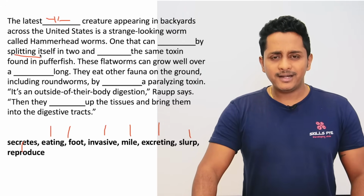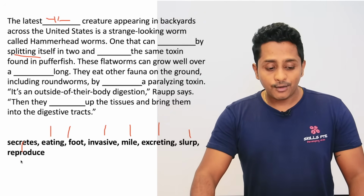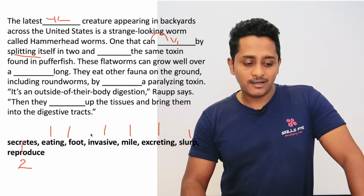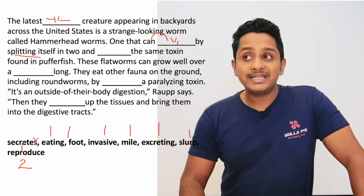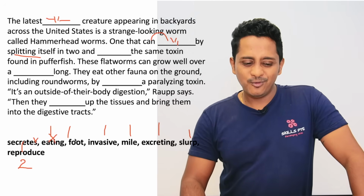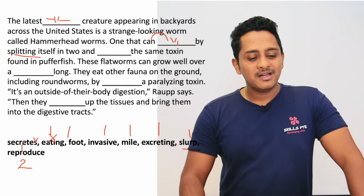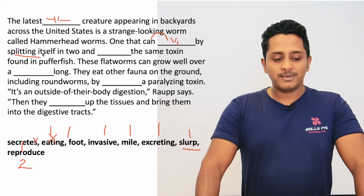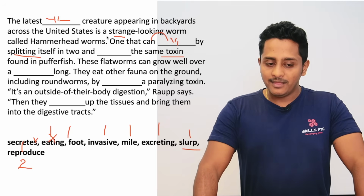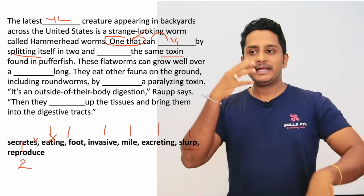One that can dash by split. If you split, it means you are one becoming two, you are reproducing. One that can reproduce. And after can, verb 1 has to come. Can eat, can reproduce. S cannot come. I can eat. I can eating, no. Food cannot come. That can food by. Only reproduce or slurp is a verb, reproduce is fitting in. That can reproduce by splitting itself into 2 and dash the same toxin. See, one that, subject verb agreement. He eats. One eats.